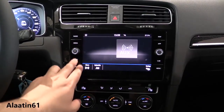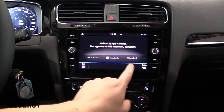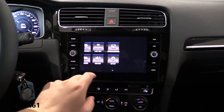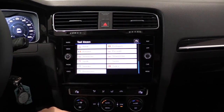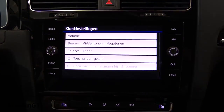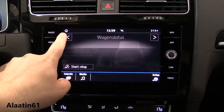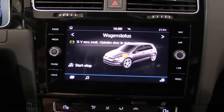Navigation, radio, media, it supports CarPlay and Android. Apps, you can see the settings. This is the main menu of the car. With the biggest screen you can also swipe with the gestures. Settings, these are the languages available. Important settings, Turkish, and the languages. Sound settings. Car settings. Fuel efficiency, tire pressure system. There's also the voice activation, by the way.